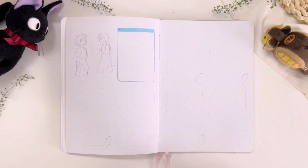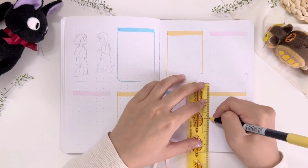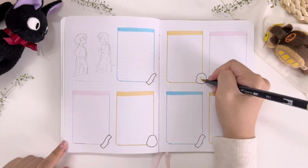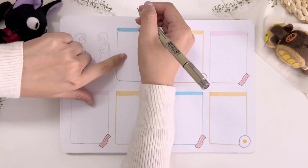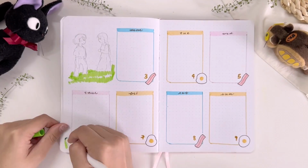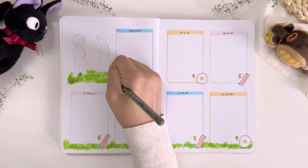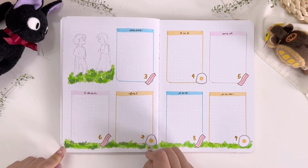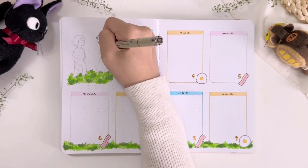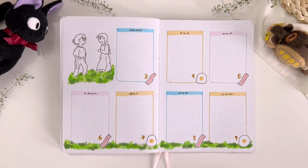And alright, the last spread that I'm going to show you all today is my first weekly spread of the month, which is going to be Howl's Moving Castle themed. So as usual, I drew 7 boxes for all the 7 days of the week, Monday to Sunday, where I'll be writing down my daily tasks and events if there's any. And at the bottom of each box, I either drew a sunny side up egg or a strip of bacon because those two foods are from the iconic and mouth-watering cooking scene in Howl's Moving Castle. And then at the top left corner of the pages, I just drew Sophie and Howl facing each other in the secret flower garden with some shooting stars flying across the sky.